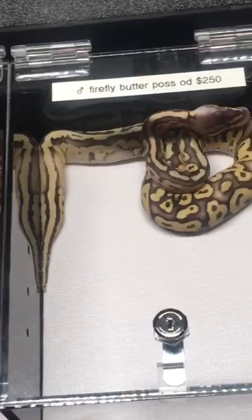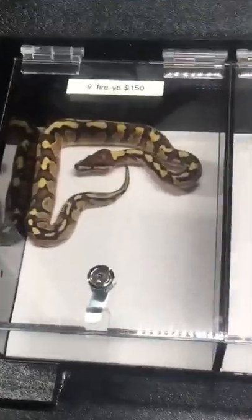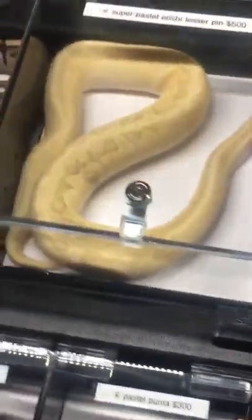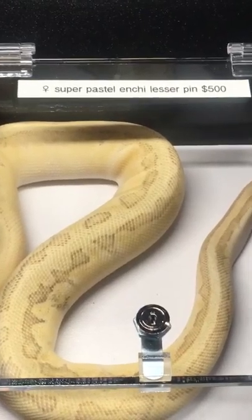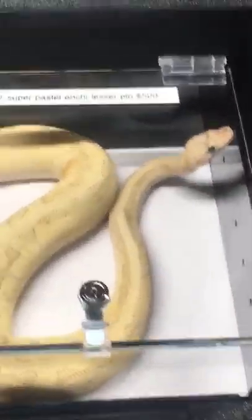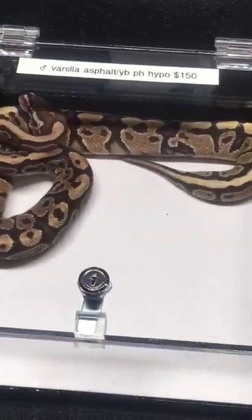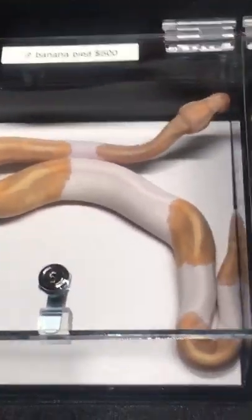Banana, leopard, pinhead, clown, 1200. Cinnamon, Ferrari butter, Poss, OB 250, Ferrari 150. What's this one? It's a super pastel, that's a pin, 500.